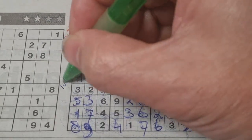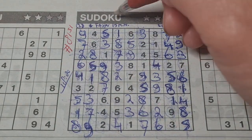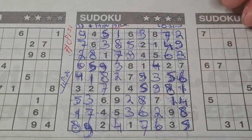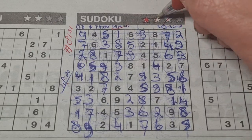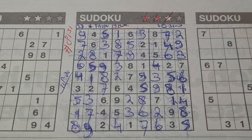Finished in 80 minutes. Well, not pleased, because I need to be faster than 50 minutes. It took me 80 minutes. But is this a 3 stars? No. Let me give this 2 stars. I'm faster than 20 minutes, but not faster than 50 minutes. So, yeah.